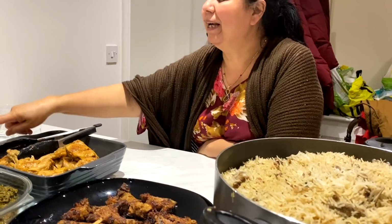Wow. Minal, who made this one? Bella and Sasha. And Minal made apple crumble. And Minal made this one. Mango lassi. Very tasty.